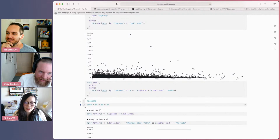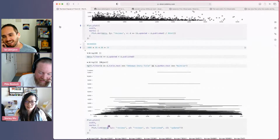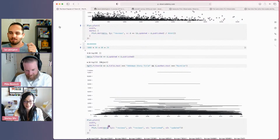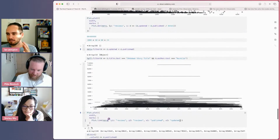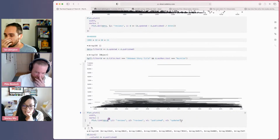I did see Ian do something underneath. Oh yeah, there's a link mark, right? You can give a start and end point and it'll draw a line between them. So I just thought, what if we drew a line between the published and the updated and visually get a sense? We're going to change the strip. That's very nice. Obviously near the bottom there are so many low review ones, it's hard to see much signal.